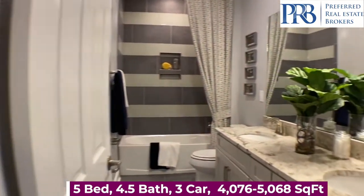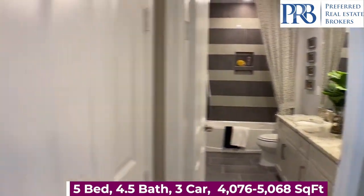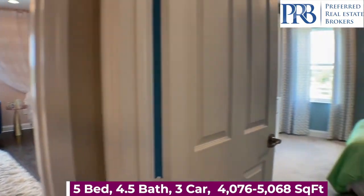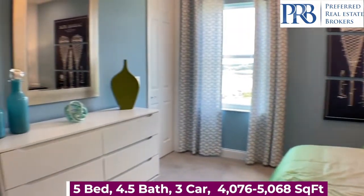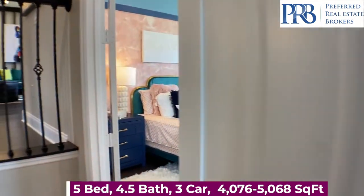If you're looking for a quick move-in, there's one available in January. The price on that home is $830,600. It's the same floor plan with 5 bedrooms, 5 bathrooms, a 3-car garage, and 4,076 square feet of living space.